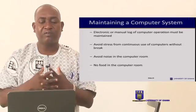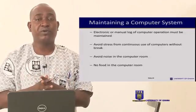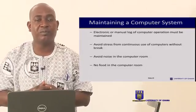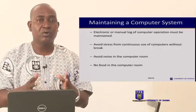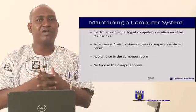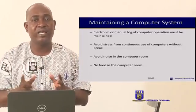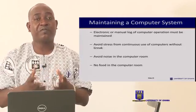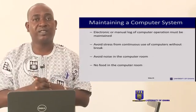You must also avoid stress from continuous use. So for a given period, you must take a few minutes off the computer monitor or the computer system, and then have a stretch, go run, and come back to the computer system. You must also avoid noise in the computer room, and you shouldn't take food or any beverage to the computer room, because this may also affect the computer system. This is where we draw the curtains on the third session.